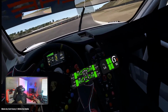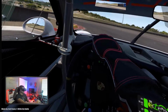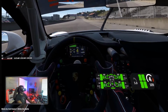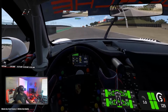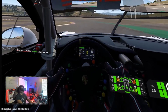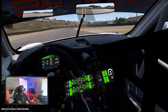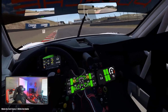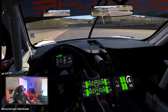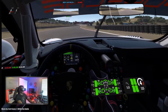Alright, we're finishing our out lap here. Alright, let's try to nail down some time. I just love this track. Laguna Seca is so technical. Need to get a little harder on the brakes there. Oh, hit that sausage curb a little too hard. Just want to get close to it, not hit it.